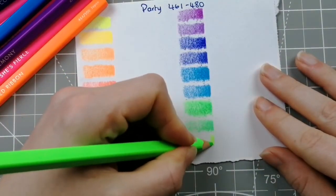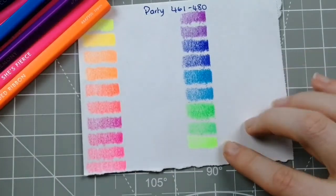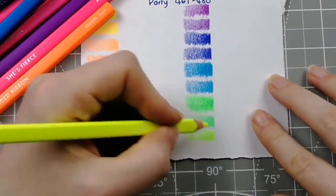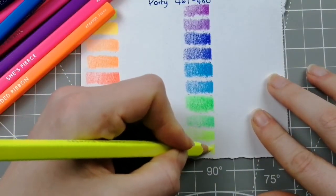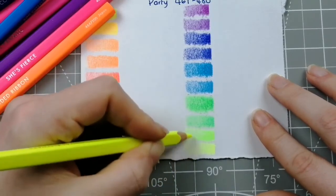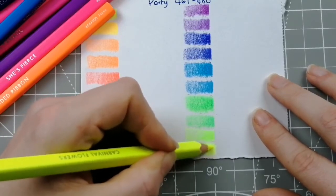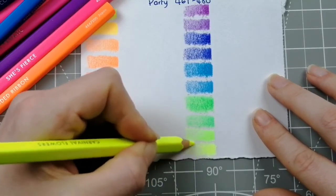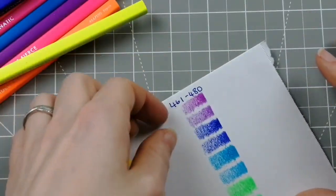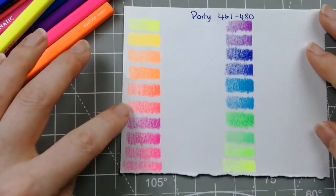479 Lime Yours, just straight up fluorescent green. That's a bit smoother. 480 is Carnival Flowers. So we've come all the way back round to a yellow. Those two are actually really nice and smooth. But again, don't know if you'll get an opaque colour out of that. A little dust off there, and that is your party pack.